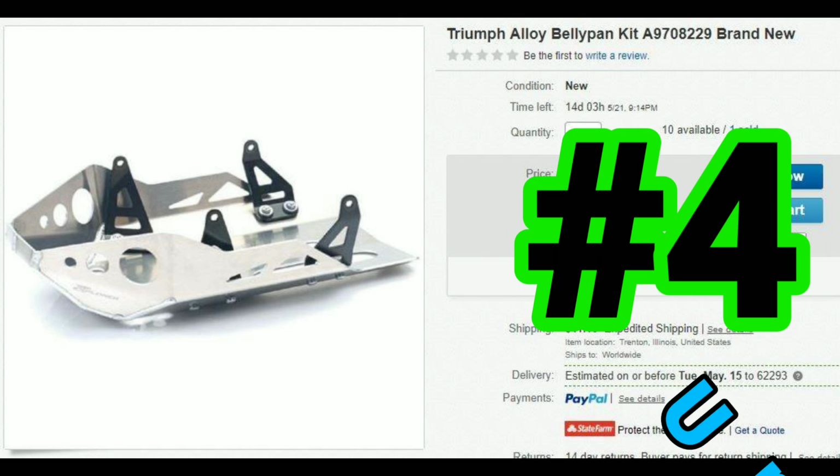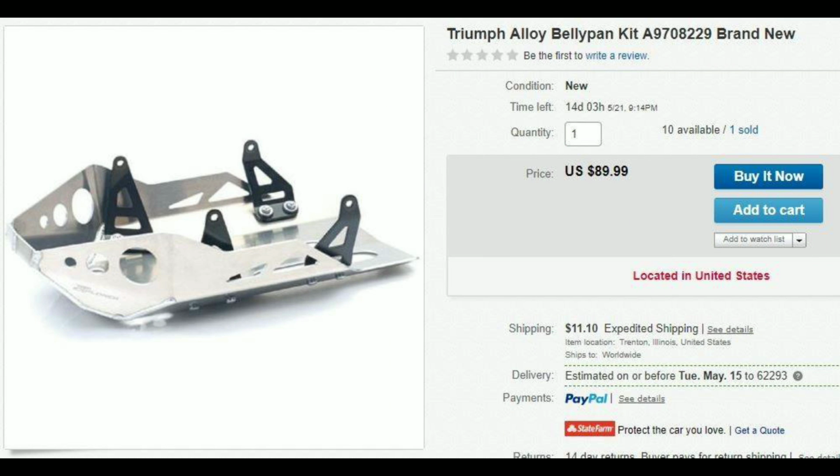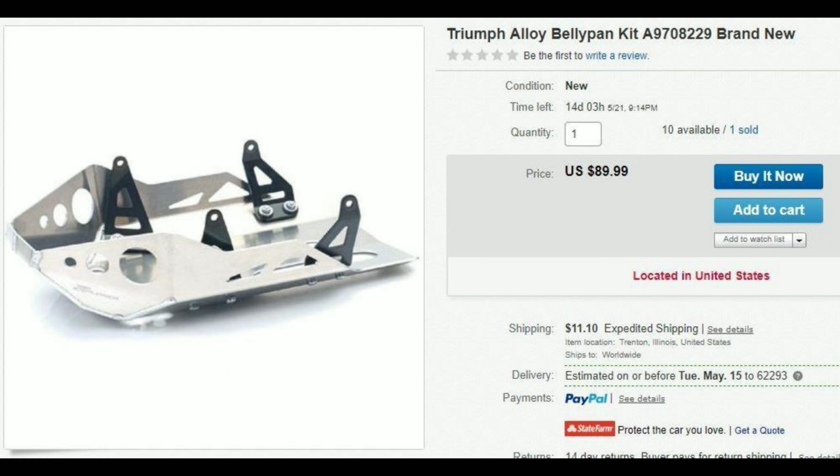Our fourth item that I sold in the 6th month is a Triumph alloy belly pan kit, brand new. I sold it on eBay for $69.99 on June 24th, 2018.